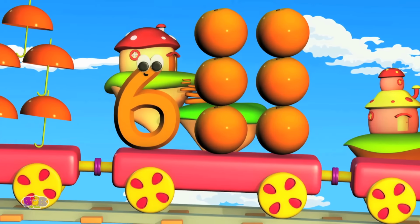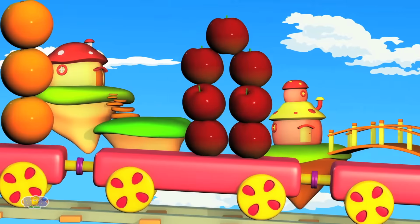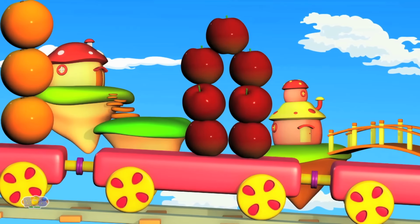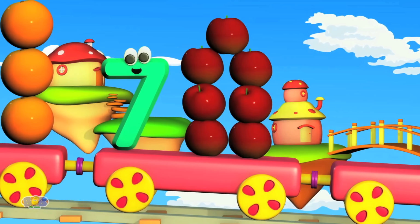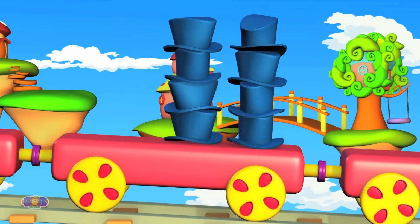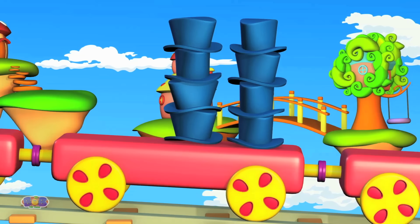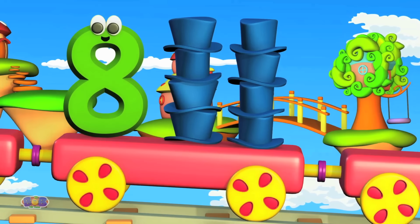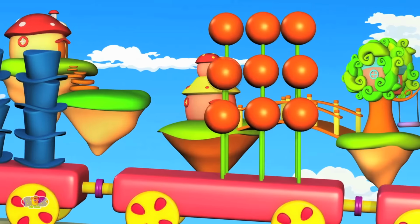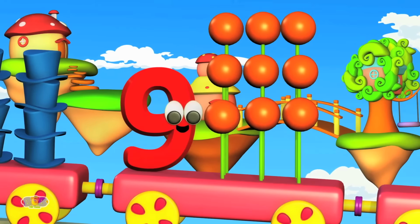Hi, six. How you doing, Bob? Seven apples. One, two, three, four, five, six, seven. Hello, seven. It's good to see you, Bob. Eight hats. One, two, three, four, five, six, seven, eight. Hi, eight. Hi, Bob. Nine lollipops. One, two, three, four, five, six, seven, eight, nine. Hey, nine. Hello, Bob.